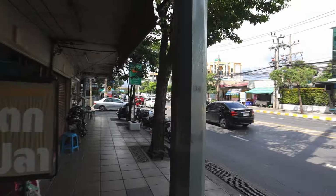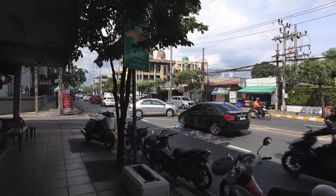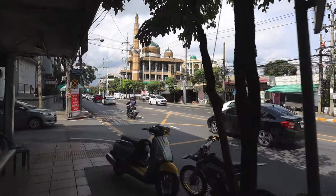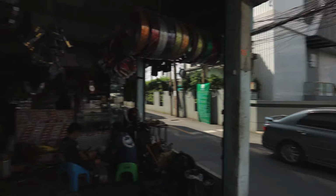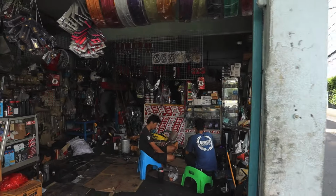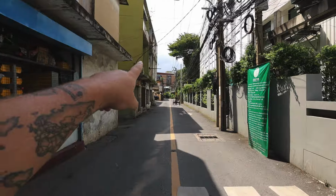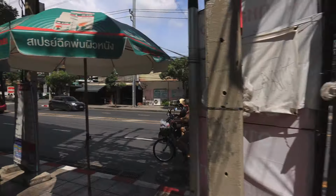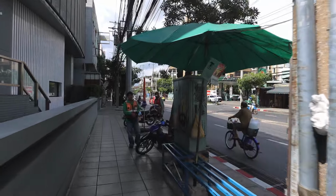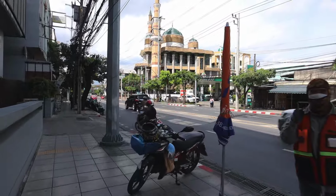I haven't seen many taller residential buildings down this way. More like mid-rise and older, nothing new. Down there, that's pretty much all I've seen. Not like Akamai and Thonglor. Sawadee-kap. Sawadee-kap.